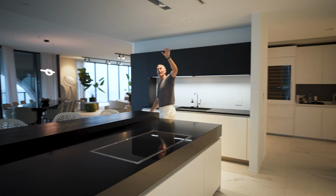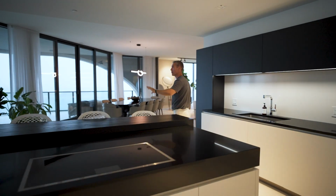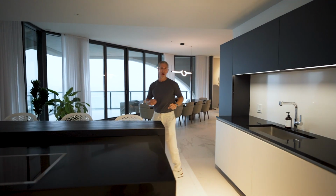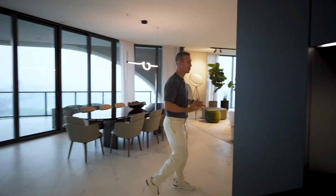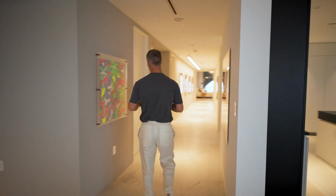You've got these really high-grade lights throughout the unit, really high level. What I love about this unit is the doors are really well built. You've got good custom doors, and this came standard with the unit. This wasn't something that somebody had to retrofit.